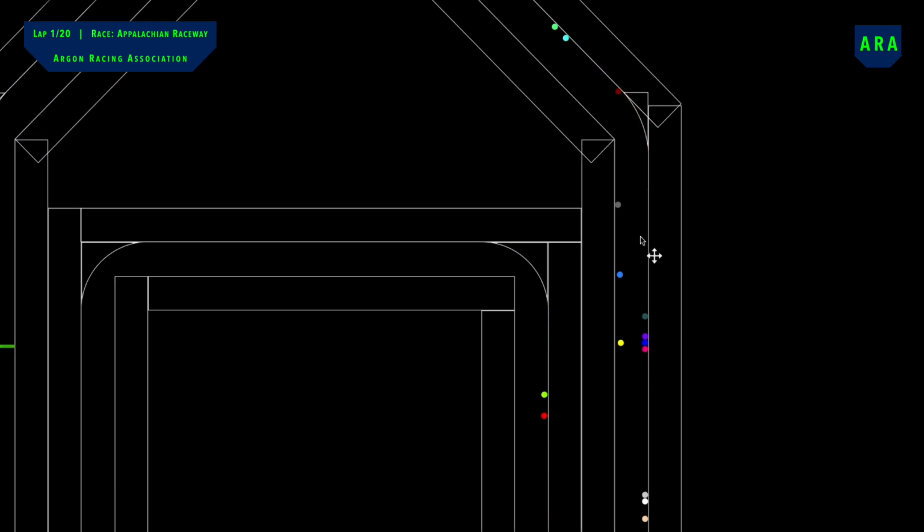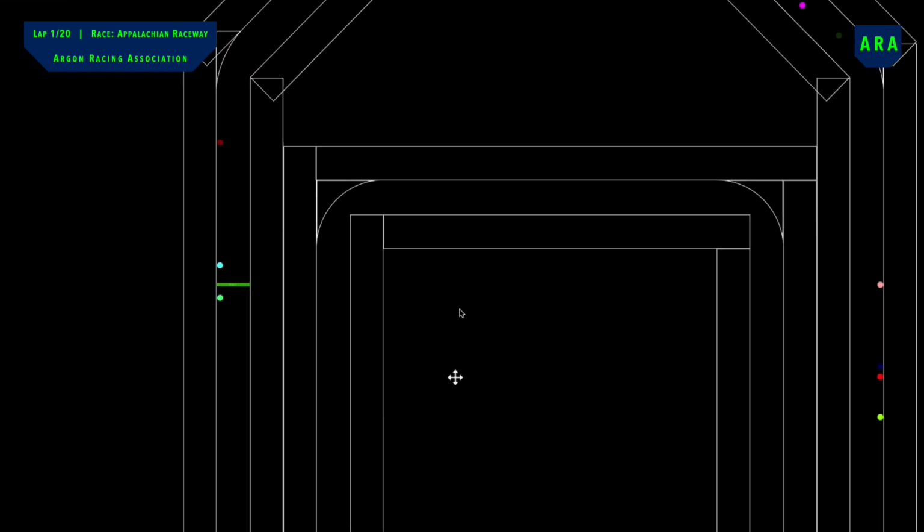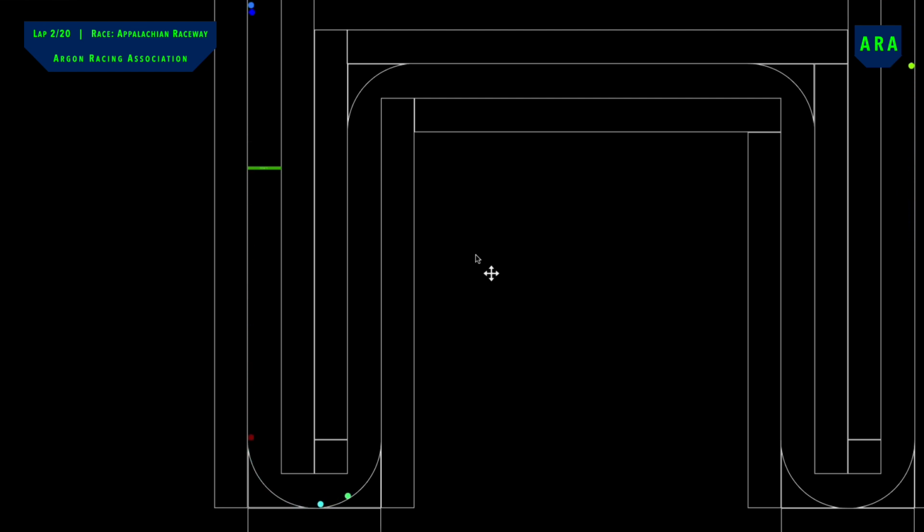Several marbles trying to get a good job, jostling throughout the field. Gray is making some spots up. Sky Blue losing a few spots. Seafoam doing a good job, trying to stay ahead of Cyan. We start lap number 2. Oh, Cyan's going to have the outside line there, but Seafoam's going to cut him off.